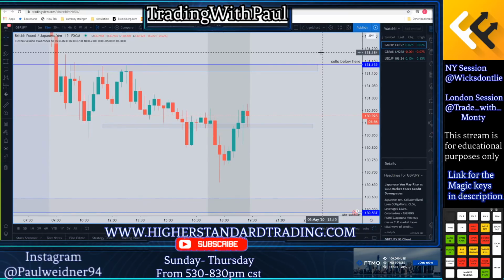Magic keys. If you don't get the green light that it sees the device, make sure you put the batteries in. Make sure it's turned on. Then if you still don't get the green light, you've got to fiddle until you get the green light. Once you get the green light that it sees the device, it's just adding the EA to the chart. You must have the EA running on the chart for it to work. Yep, no problem, Lewis.